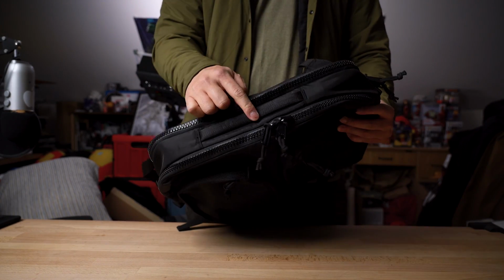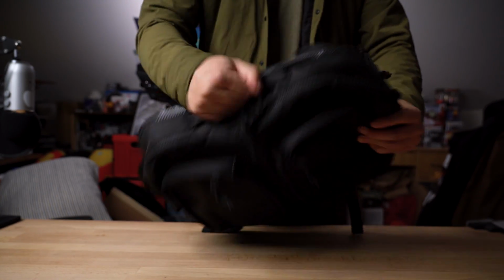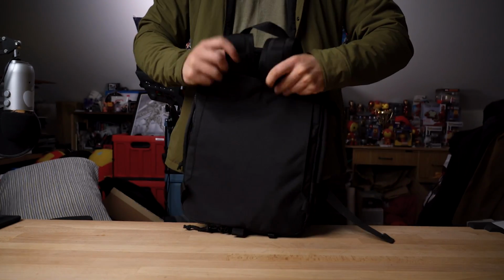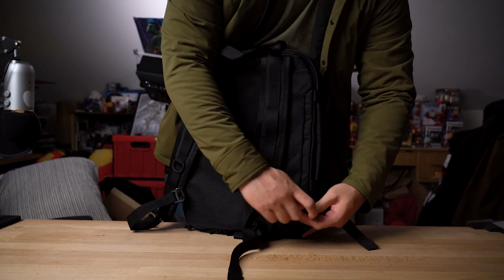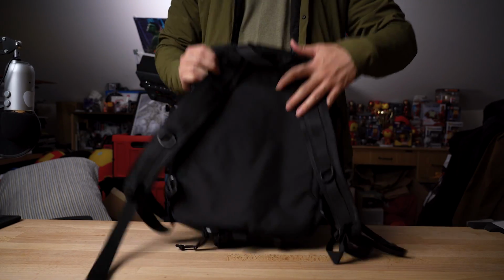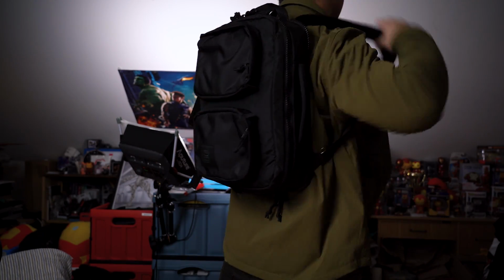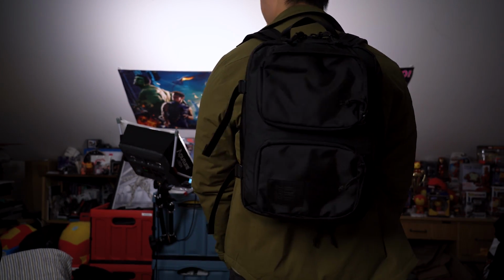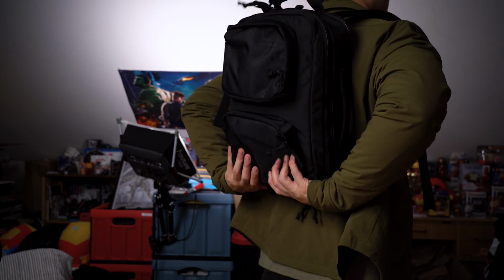The bag has straps and handles galore, one for briefcase carry and another for backpack mode, which, taking a look around back, the shoulder straps do hide away neatly, avoiding any dangling around and looking like a mess, but if you slide them out and clip them in, you've got a full-fledged backpack now. Again, not the comfiest bag you'll ever wear, but given its size, it fits well and doesn't look like a turtle shell on my back.